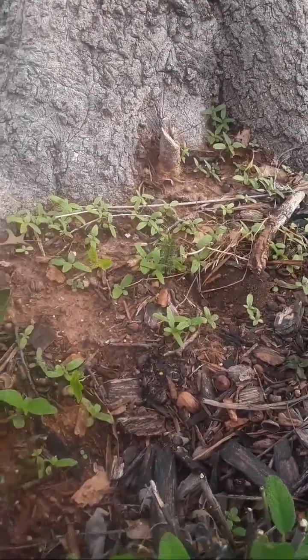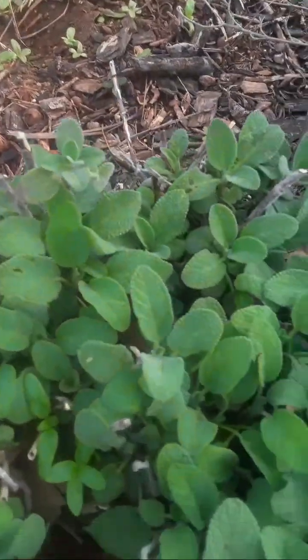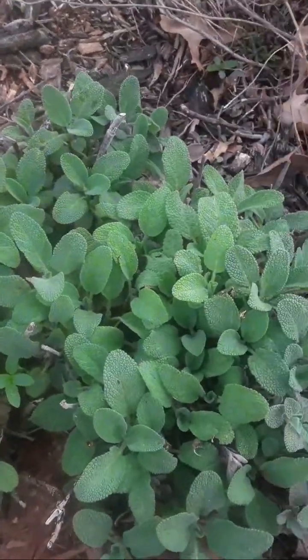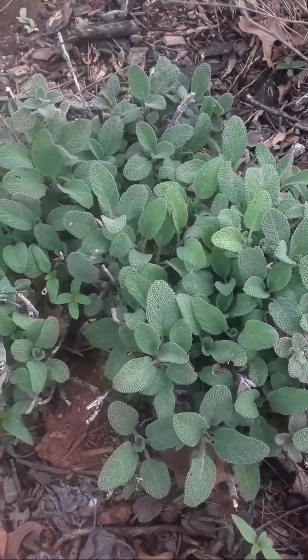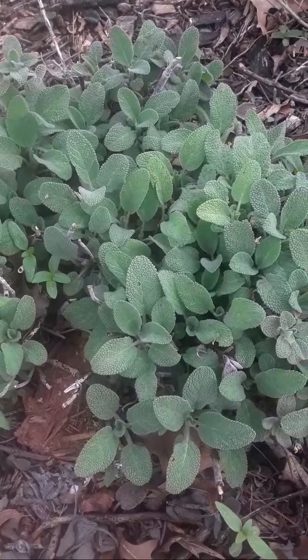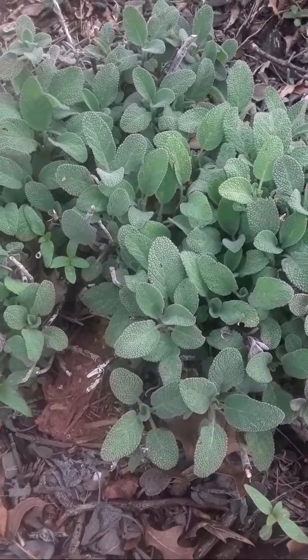So I just wait till they get a little bit larger before I transplant them. Okay, over here I have my amazing sage. Now I have two different types of sage. This is one of them.